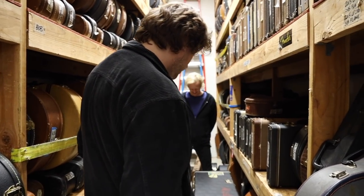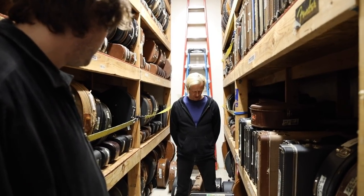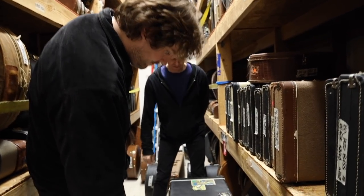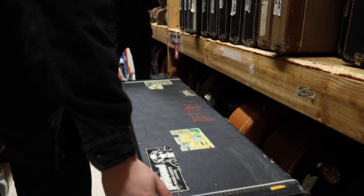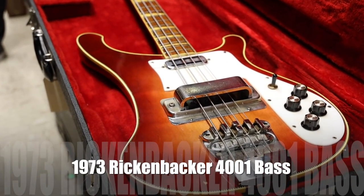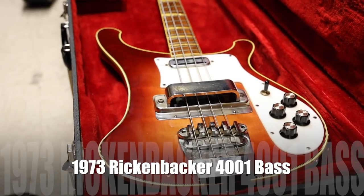Yes. Hell yeah. So we got a really cool one. I don't know, Greg, have you played one of these yet on our Guitar of the Days? This is the first Rick I've laid my hands upon, but this is probably my favorite Rick type. It is the coolest. It's a 1973 4001. Really cool. In Fireglo. So cool.